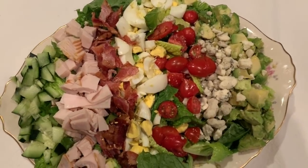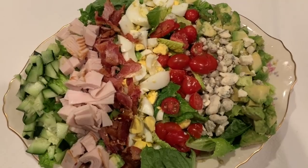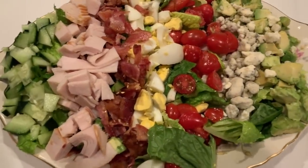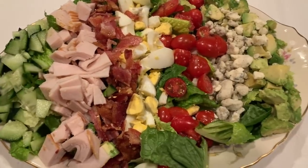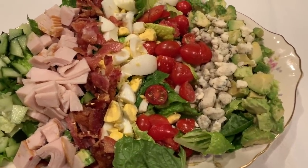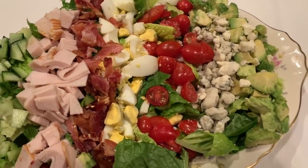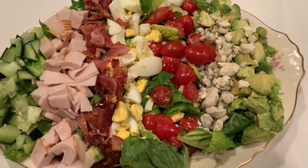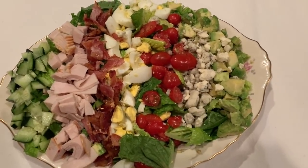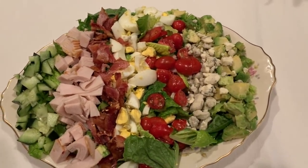Okay, so today we're having a giant Cobb salad, and my oldest daughter actually assembled the whole thing. So it has cucumber, turkey, bacon, egg, cherry tomato, blue cheese, avocado, and romaine lettuce. So we will have this with our salad dressing of choice and then some ice cream for dessert.